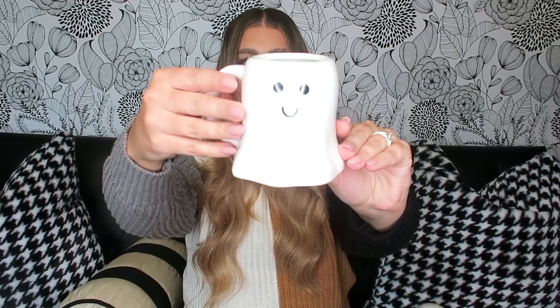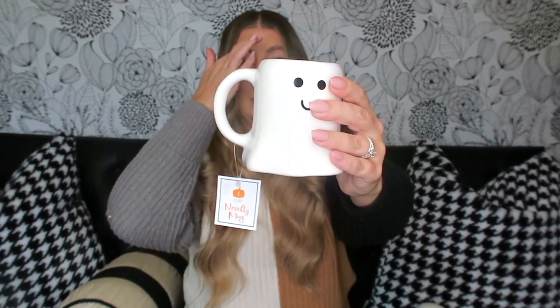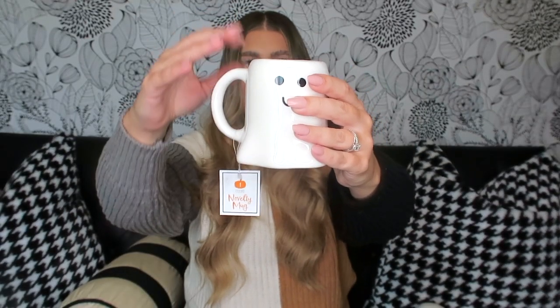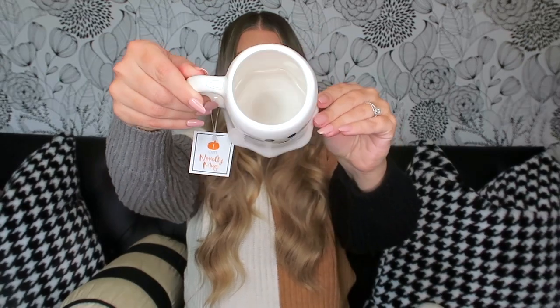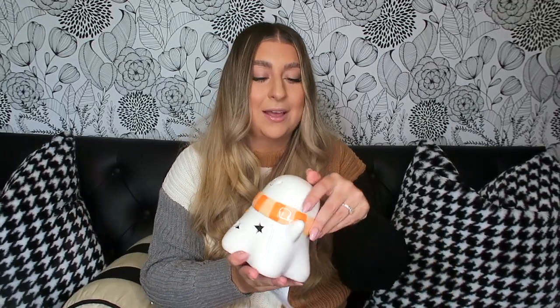And then next up are a few items from Target that I got from the dollar section. The first thing I got was this little adorable ghost mug. It was $3. It was in, again, like the dollar section. I think it's so cute. I drink espresso typically in the morning, so this will be perfect for my espresso and a little bit of cream. It's like the perfect size. It's adorable. I love it. And when I went back, they didn't have any more of these, so just check your dollar section if they restock these things because things come and go.